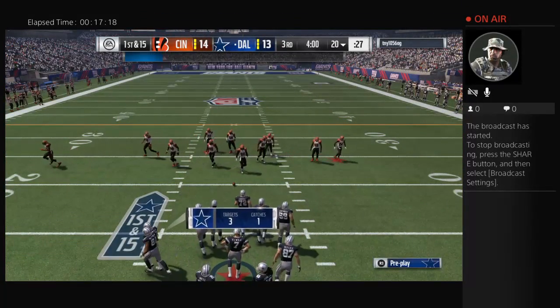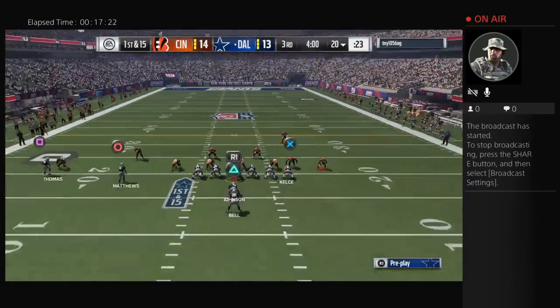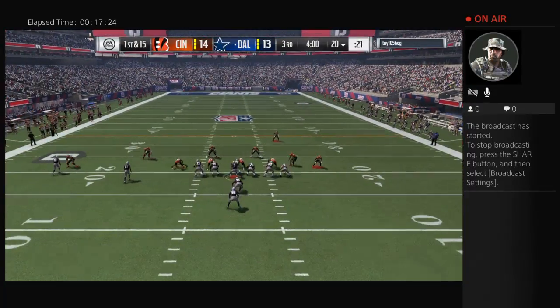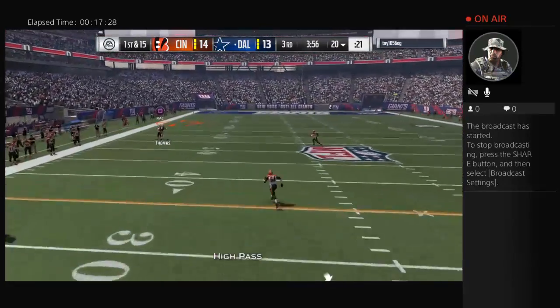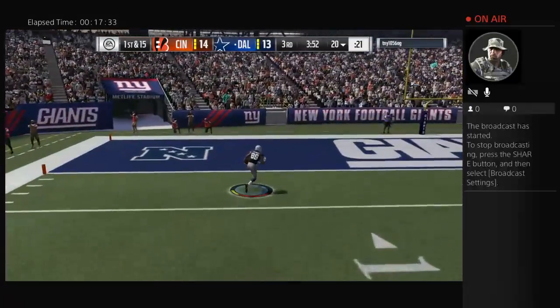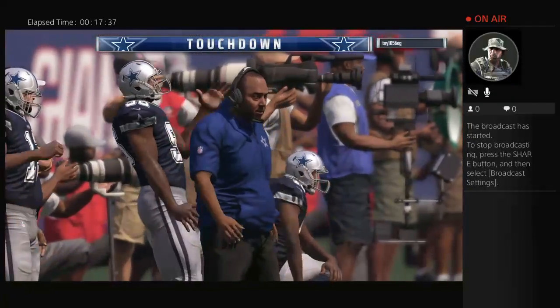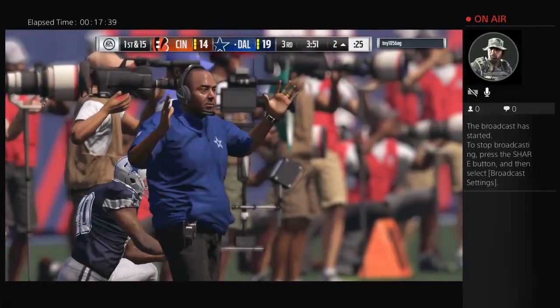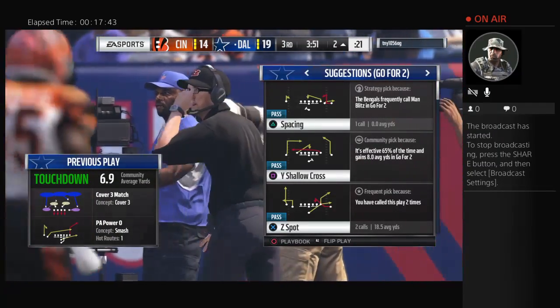Looking to jam the receivers at the line here. Press coverage look defensively. They come out here in the eye. They go play action here on first down. Finding time. He's going to launch this. That's caught at the 25. Touchdown, Cowboys. Demaryius Thomas, an 80-yard touchdown. And the Cowboys have retaken the lead.